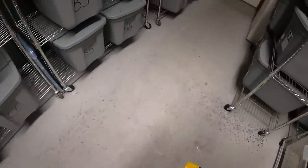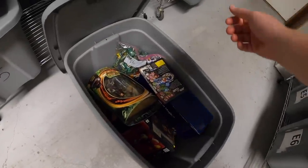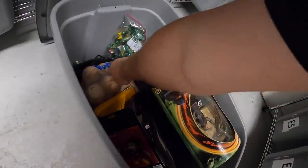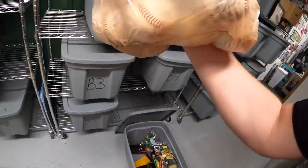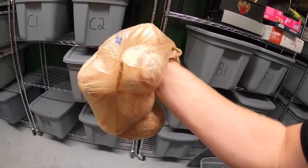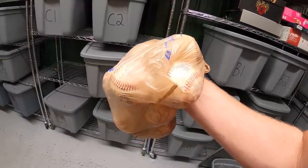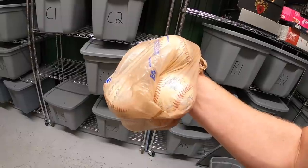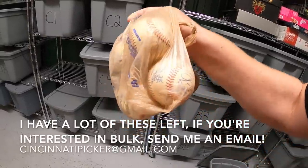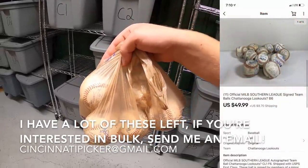All right, first order we're pulling is down here in B6. I have a feeling there's a couple things that I sold out of here. One thing I know for sure are these baseballs. These are some of those autographed baseballs I got down in Tennessee. They're Chattanooga Lookouts team autograph balls. I got less than a dollar into each one. I've been listing them for like $10 each plus shipping. Somebody messaged me about buying 10 of them, and I said, yeah, let's do $50 plus shipping, and I threw in an extra one. So it's 11 baseballs, sold for $49.99 plus shipping.